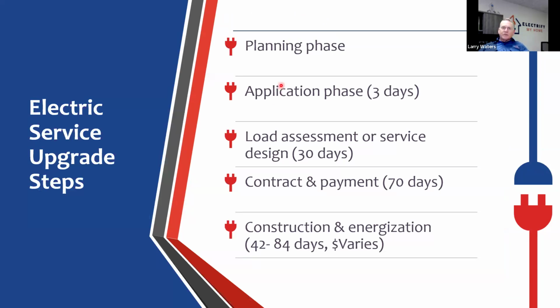So, electrical service upgrade steps. If you're going to deal with this and you're going to get that upgrade, these are some of the things you have to deal with, right? I've got an upgrade right now that's been waiting for over 10 months to get upgraded. I could go into that whole story, but we potentially don't have time for that today. So you do the planning phase: you go out, you take all your pictures, you go on the website, you put all your pictures in, you fill out your forms, you do all your stuff. And that takes 3 days for you even to get an email back. And then they can say, hey, you're in luck.